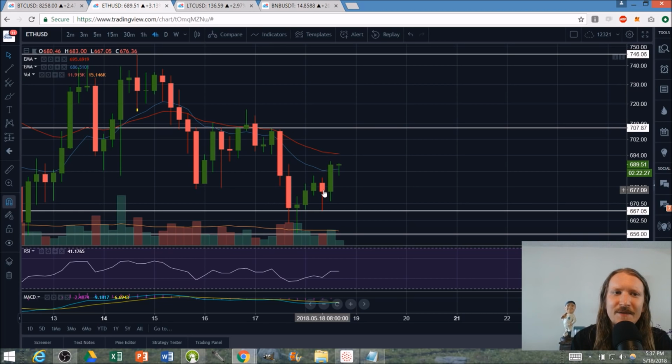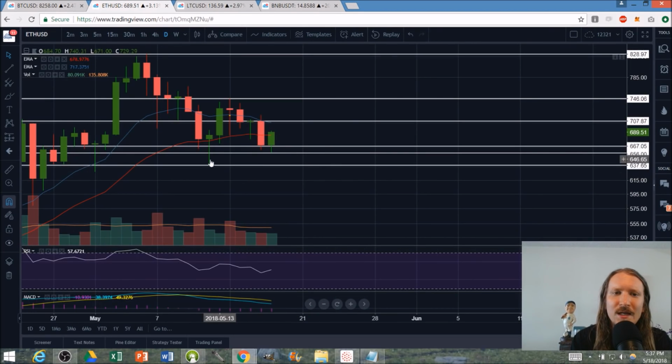Support is 667.05, and the daily time frame has a bullish reversal candlestick here as well. And the bulls are in a better position on their daily chart in terms of shifting that momentum back into favor of the bulls than the Bitcoin bulls are. So still watching the ETH BTC chart to make sure the daily higher lows are intact, and they are. And Bitcoin, watching for that hourly 4-hour higher low and higher high.